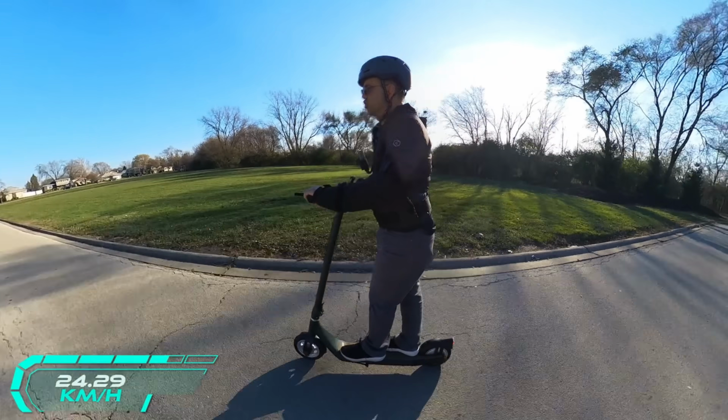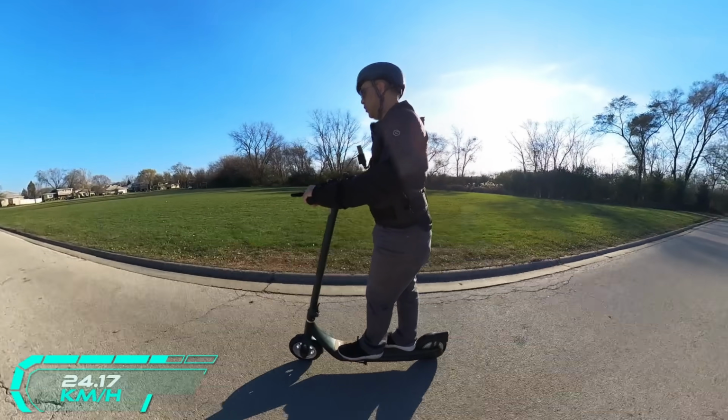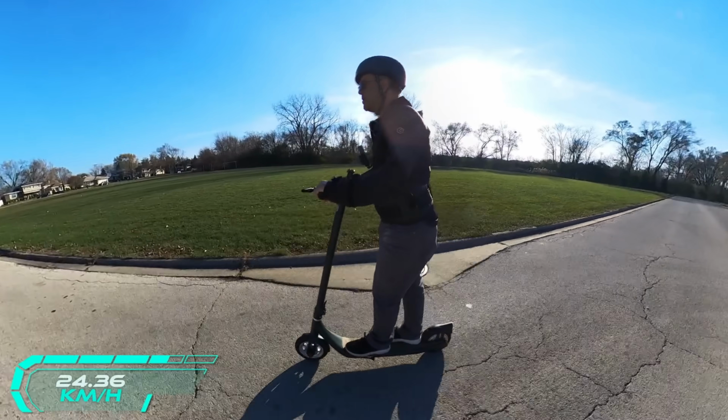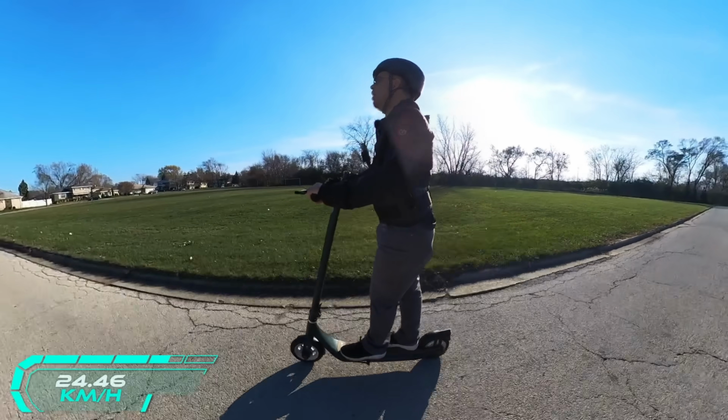And one thing that we haven't talked about are the LEDs. Oh my God, you guys know I love RGB. Anything that lights up catches my attention, and this one definitely does.